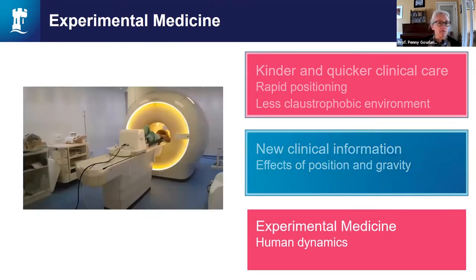But the area that I'm really interested in myself, and in my own research, is the use of this scanner in experimental medicine. We do studies where we look at the dynamics of the human body. So this is a study of somebody doing muscular activity in their lower legs, and we combine this activity with looking at the spectroscopy from their muscles.